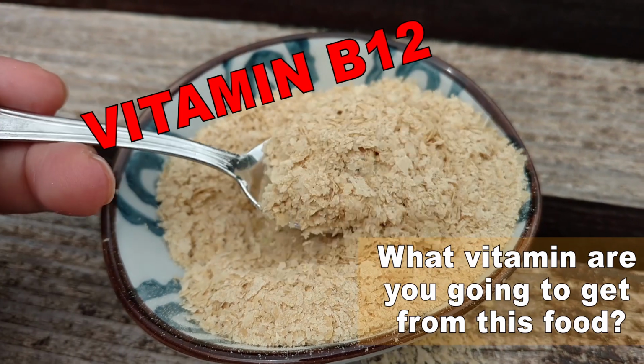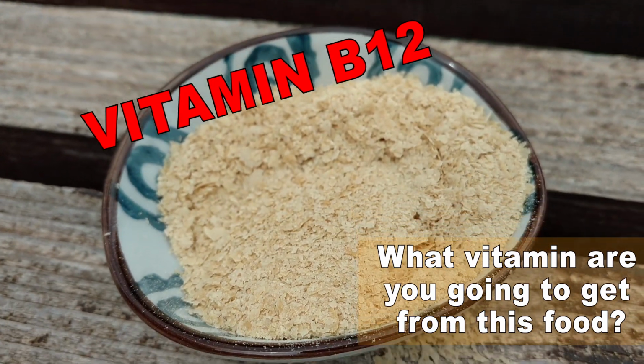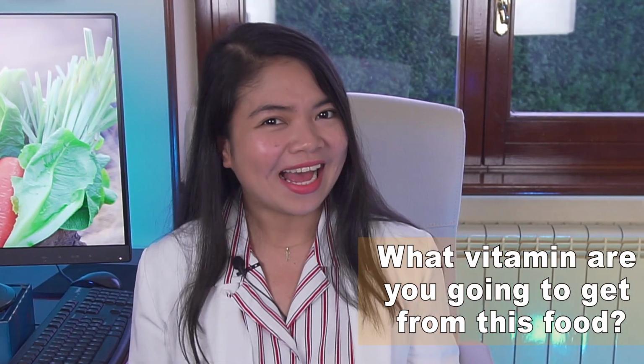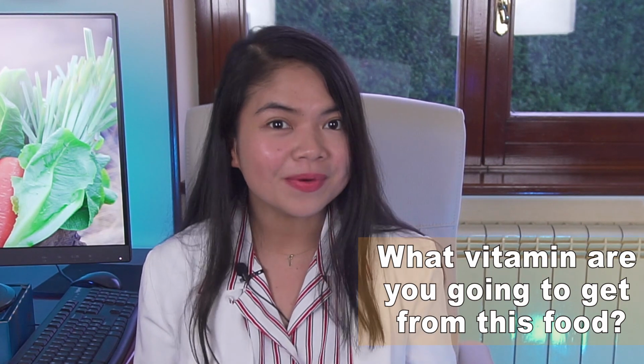Vitamin B12 deficiency is linked to fatigue, anemia, and faster progression of kidney disease. Yes, correcting this common deficiency can make you feel more energized and can help your kidney health. Okay guys, time for our number 2. This is the best source in nature of the vitamin your kidneys need the most.